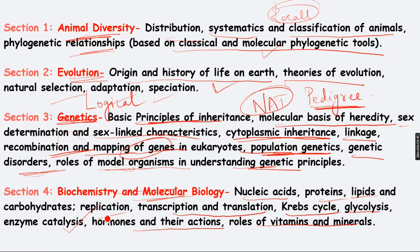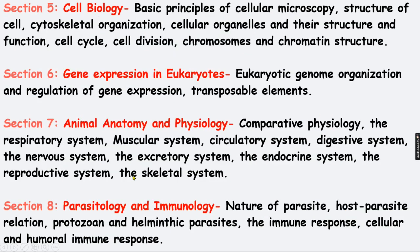Moving on, section 5 would be cell biology. Mainly you will have a lot to remember in this, recall based mostly. So basic principles of cellular microscopy, structure of cell, the cytoskeletal organization, cellular organelles and their structure and function, cell cycle, cell division, chromosomes and chromatin structure. Though this section might seem small, there's a lot to learn under each and every word that is mentioned here, because there are a lot of concepts interlinked for this particular section.